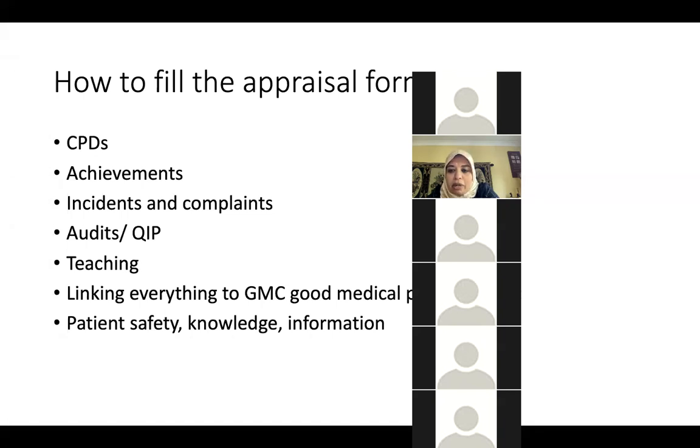I'm happy to do your appraisals, but I need time. You can do one per week, but it's very difficult to do everyone in the department, especially as 90% of our doctors are non-trainees. Right, so this is your appraisal and your portfolio. Any questions, guys?